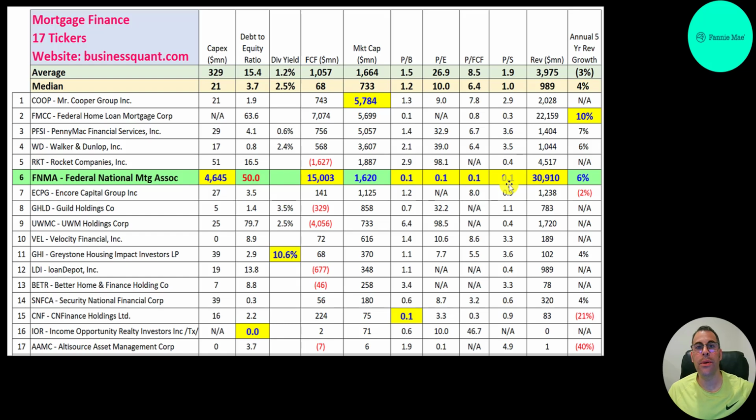Either they're doing really, really well or really, really poorly. Not in between. Look how much revenue they generate, 31 billion, more than anybody else. They're not growing that much anymore. Their 5-year annual revenue growth rate is 6%, which is higher than the median. But we saw earlier, the past 3 years, they've actually come down in revenue.